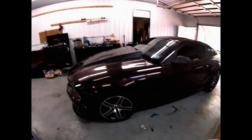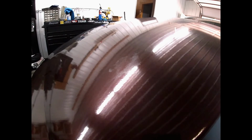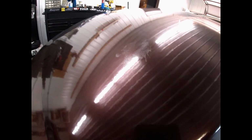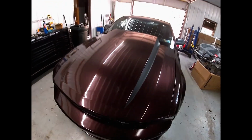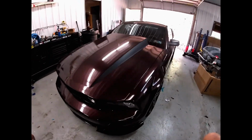So what we're seeing here is, it looks like a bird took a dump on the hood and it's been there for a while, because that's not coming off. And I don't know that it ever will come off, honestly. So we have things like that to look out for with vinyl. You just really need to be mindful of things.